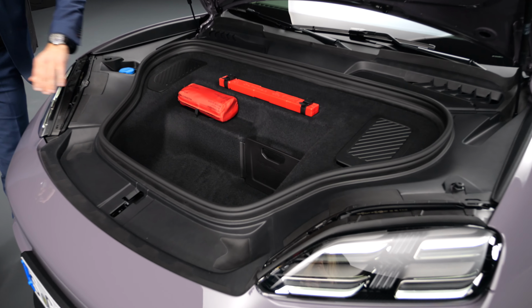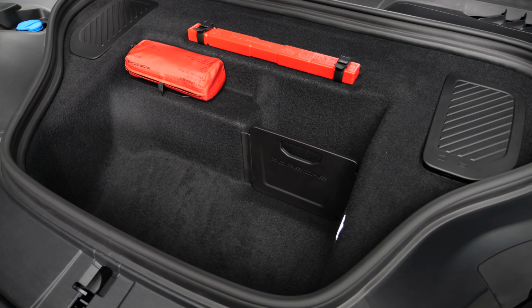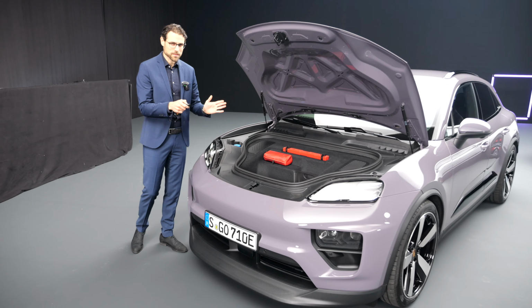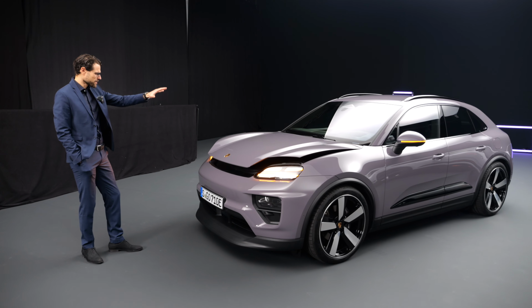And that is really a great solution, that you can put your charging cable there in the front, whereas you can pack everything in the rear and don't have to search for the charging cable underneath a box or something. So that's awesome. Use the frunk, I must.